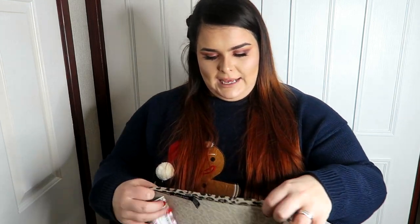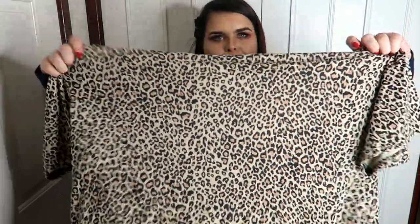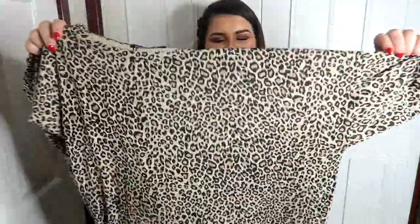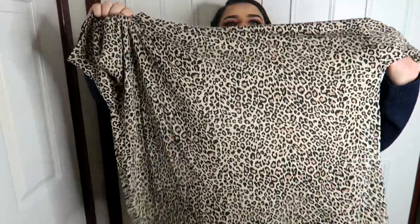They also do this in snake print, which I saw when I went to the Curve Fashion Festival. I wanted the snake print one, but they only had it in a size 22. And this one they had in a 24, so I went with this one. So the top is super oversized, a nice soft material, and it's just this quite light leopard print. You can see how oversized that t-shirt is, and it's a really slouchy cut, relatively short but not super short. And then these are the bottoms, so they're just super simple, jogger type loungewear bottoms with a little tie.